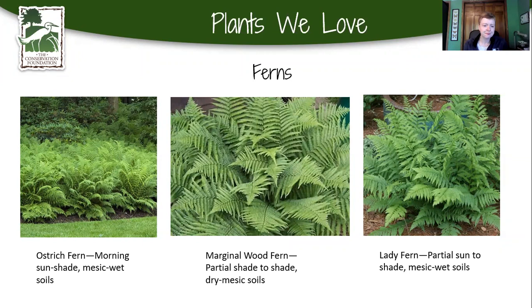Ferns are an old, prehistoric kind of plant that have persisted, and they're just cool. Ferns are very cool. So they can handle morning sun to shade for the ostrich fern, partial shade to full shade, and then dry to mesic soils for the marginal wood fern. And again, mesic to wet soils for the lady fern. So no matter how wet your soils are, there is a fern there you can use.